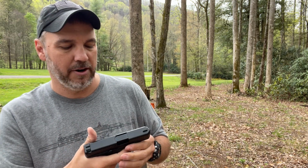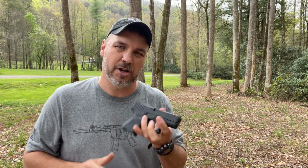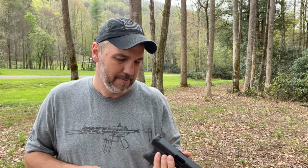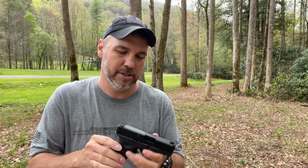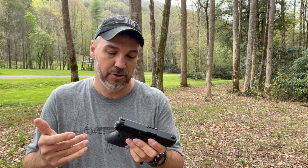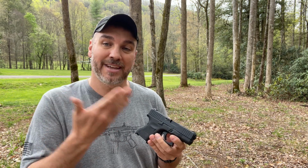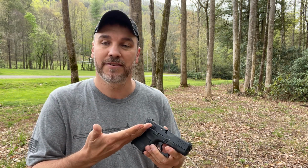Your opinions may vary, but we're going to put a few rounds through this gun today. We're going to talk about some of the pros and cons of this, and then I'll give you my final opinion. Again, not going to put a ton of rounds through it just because this isn't something I'm going to carry, probably not something I'm going to shoot a ton of, just something that's kind of in the collection now. And there's probably a lot of you out there right now that have the same gun or some version of it that is just in your collection. Let's put a few rounds through it.